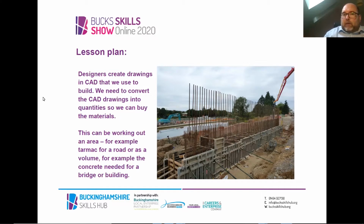So we have to work out, for example, the area of road. Therefore, we can work out how much tarmac we need. We can also use that to work out a volume. So you can see on the photograph here, this is a bridge pier, so the bridge foundation. This is a big rectangular box made out of something called formwork, which is basically timber sheets with bracing on the back, and into that we pour the wet ready-mix concrete.